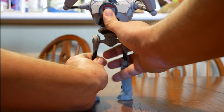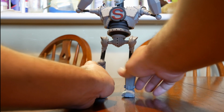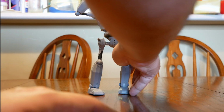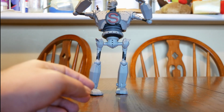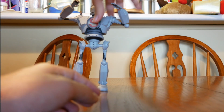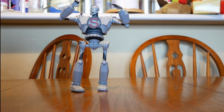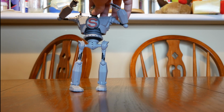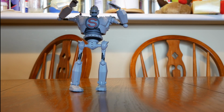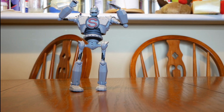Really nice. The other thing too is he's not as big. You got him standing there. He's not as big as an Iron Giant figure would be. He's about, what is he, maybe 8 inches tall or something like that? This Diamond Select figure is pretty good, but he's still kind of small for an Iron Giant figure. I like how they scaled Hogarth down there, but he's a little bit small for an Iron Giant figure.